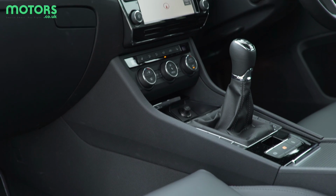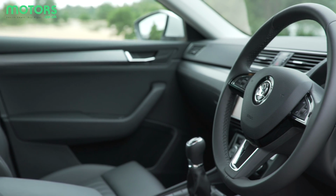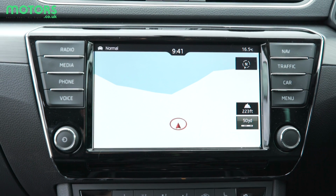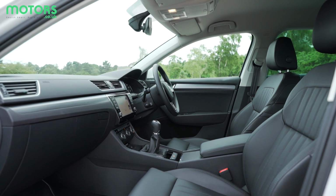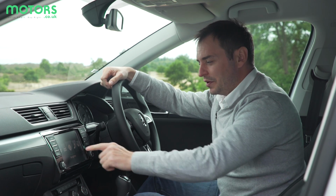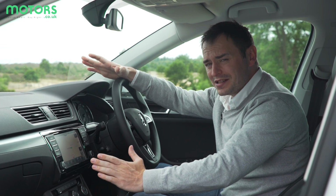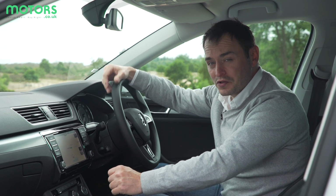As you might expect, all models come with a decent level of equipment, including Bluetooth, aux-in, DAB radio and steering wheel controls. There's a 5-inch touchscreen on the entry-level S car, and this increases to an 8-inch version on the SEL, which includes sat-nav and integrated Wi-Fi. It is easy enough to use, but the larger screen does have larger icons, which makes it easier to operate while you're on the move. It's not quite as intuitive though as something like the BMW iDrive system, which has a rotary dial.